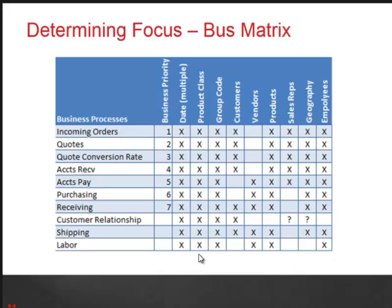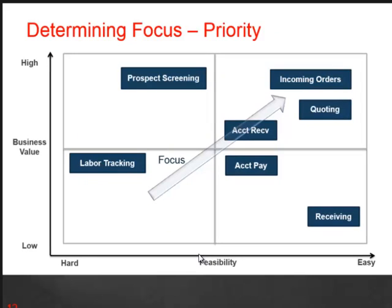This is what I was describing the problem is. So if we decide, hey, we need to do incoming orders first, well, look at all those dimensions we have to do. And dimensions are the hardest part of data warehousing. It's not the fact tables. Fact tables are easy. This is why it resists Agile. Before you deliver your first fact table, you have to do most of the dimension. Okay? How do you determine which business process you should do first?